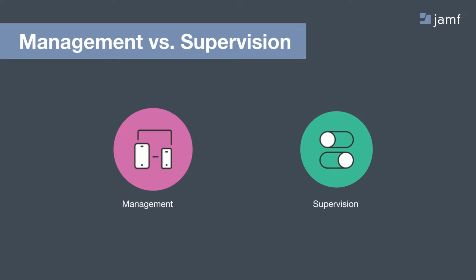I've mentioned a few times that there's management and supervision, and we haven't gone over what that means. So I want to make sure that we cover this. This is a huge piece of how we deploy devices: we have management, and then we have supervision, which is a greater form of management for devices. If I do the user-initiated URL initiation, it gives me management over a device. That means I can push out things to the device, but I can't take very many things away from them, because we haven't proven within Apple's system that it's a business-owned device.